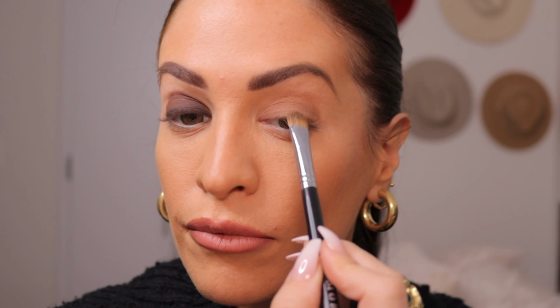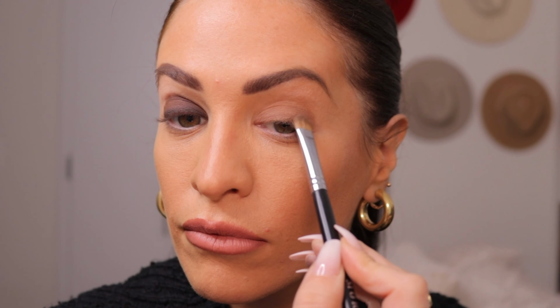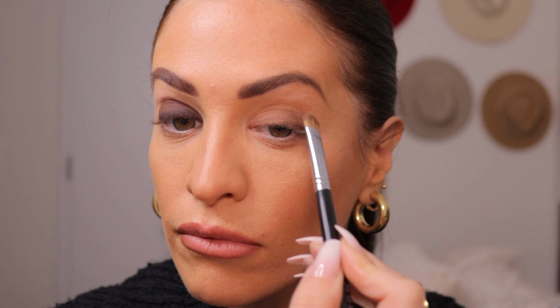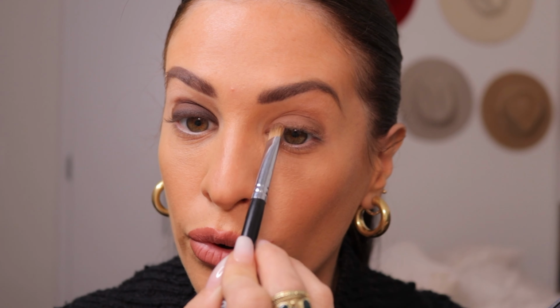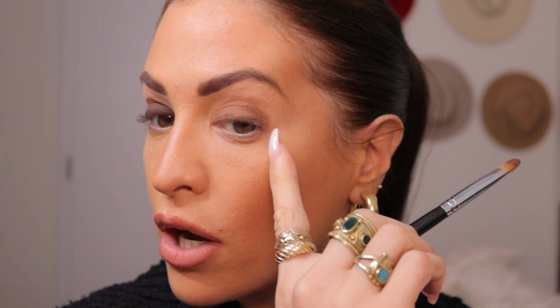So I do really want this to be a very smoky eye, so I'm just gonna be taking the darker brown that I used on the wrong side and applying it on the right side. And when I'm getting to the inner corners, I'm just focusing really close to the lash line, and on the outer corners, I'm lifting it up. I'm not going all the way down. I don't want this to happen on this side.